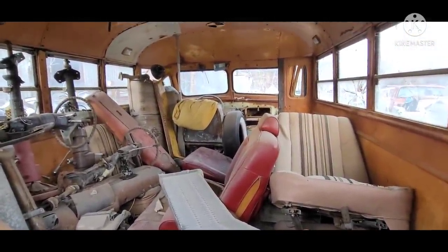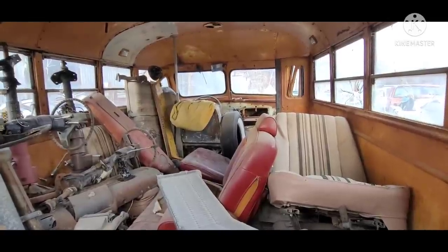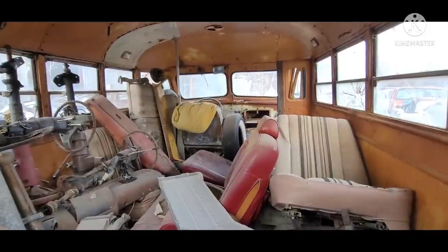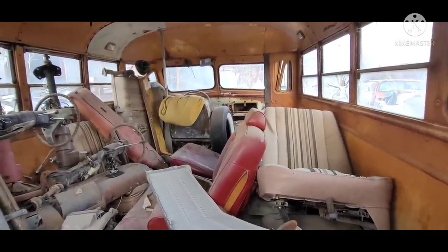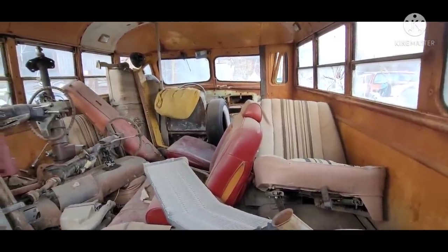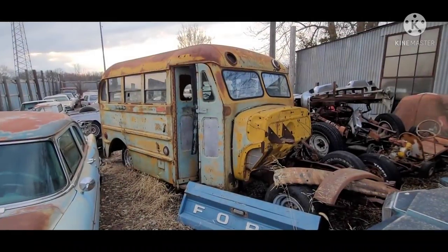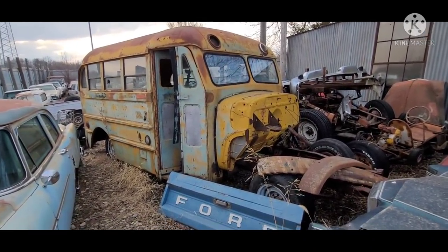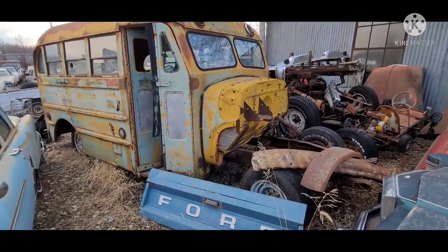Leave a bus around a place where there's old cars for enough time and it'll gradually become storage, which, you know me, that's pretty much a given. Just mainly light, loose stuff, seats, steering columns, dashes, fuel tank or two. You can see, obviously, she's missing some parts. Front clip is fairly easy to find for one of these.